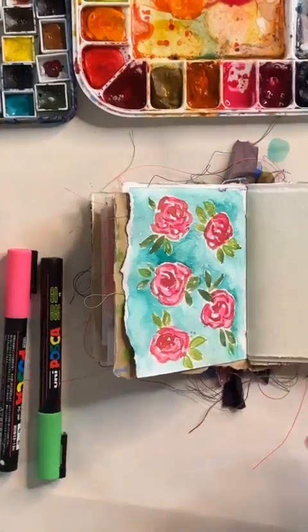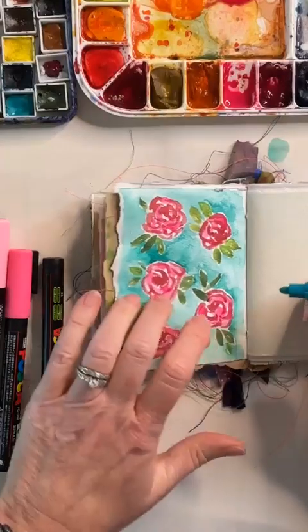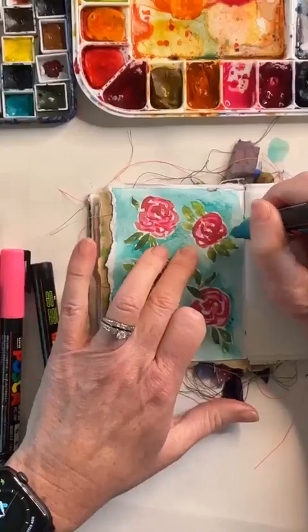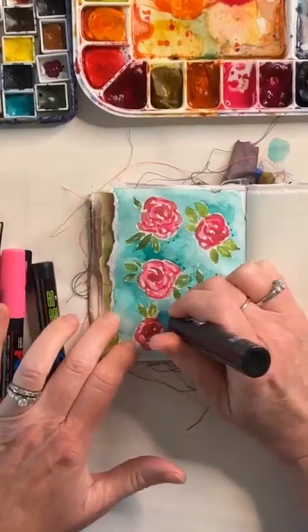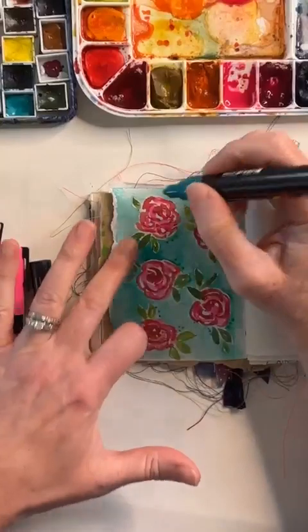I don't know what's happening outside. What if we just put, because I love polka dots, what if I just want to put some polka dots around? Nothing has to make sense.